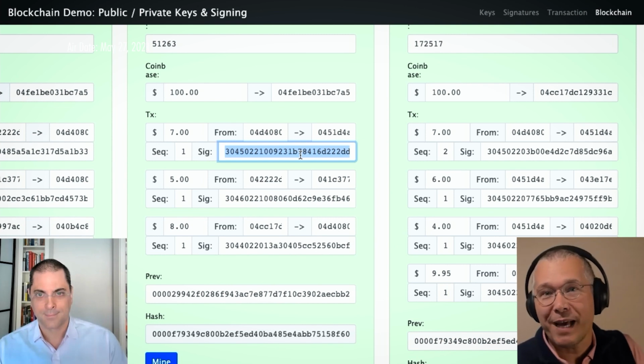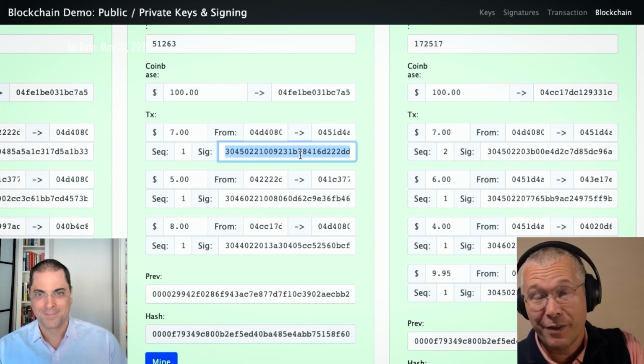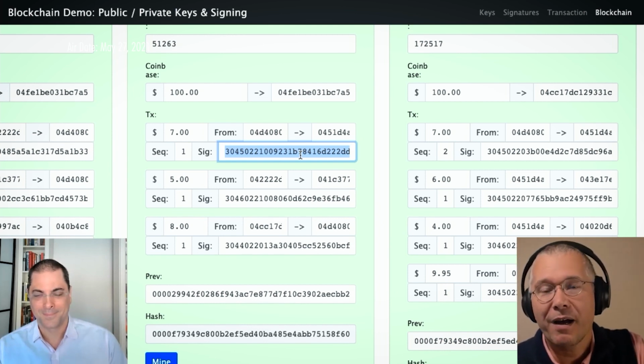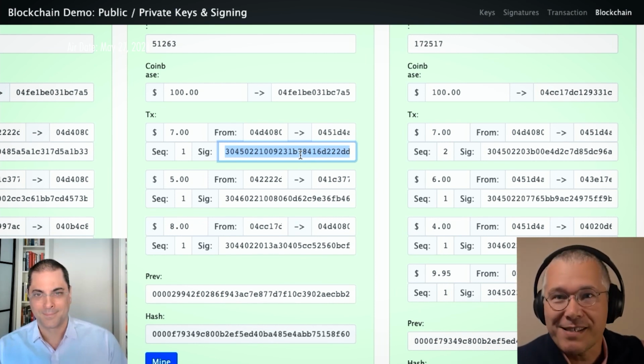So that's a blockchain. You didn't have to learn about encryption. There is no encryption. It's just 2 cryptographic primitives, a SHA256 hash and the public and private key pair with signing. So that's how blockchains work internally.